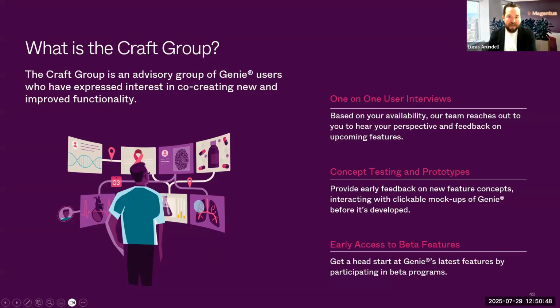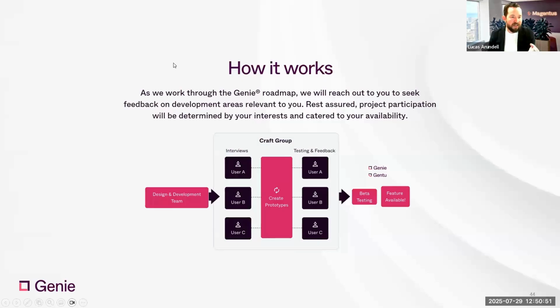So in terms of how it works, then I've got a small scenario here. As we're working through the Genie roadmap, usually we'll reach out to seek feedback on the areas that we've prioritized. That's always, as I said earlier, subject to your availability. Sometimes it's just asking for 30 or 40 minutes of your time to get some early perspective from you. As we're working through those interviews, when we are creating those mock-ups and prototypes, sometimes we might come back and say, hey, we're working on a solution now. How does this look to you? Or sometimes it's just a simple email where we say, based on our last conversation, here's what we're thinking. You want to give a quick bit of feedback or validation.